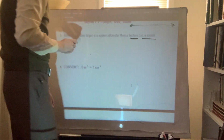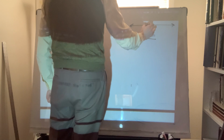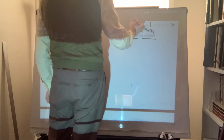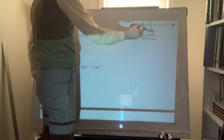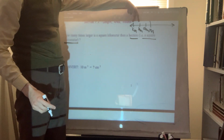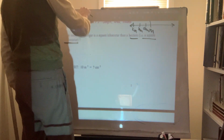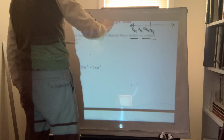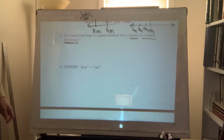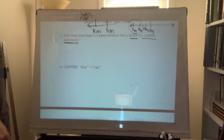You don't have to do this, but here's a diagram if we're talking about meters, essentially, as the base unit. Decameters, hectometers would be here, and kilometers would be here. They're only one increment apart. Here's a slightly magnified view. Kilometers, hectometers. They're both larger in terms of their size compared to the base unit meter.